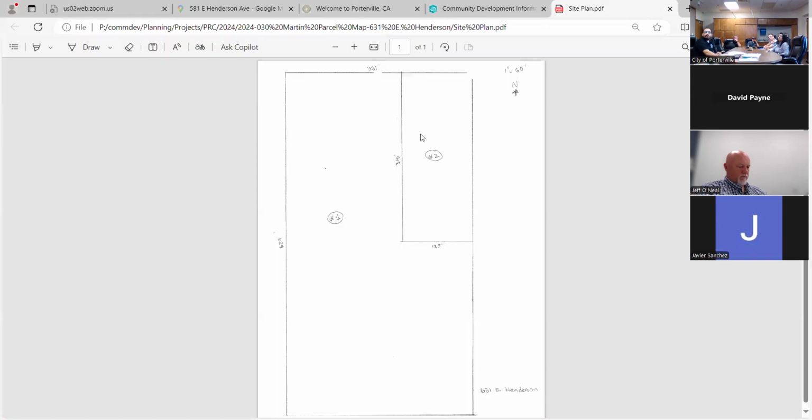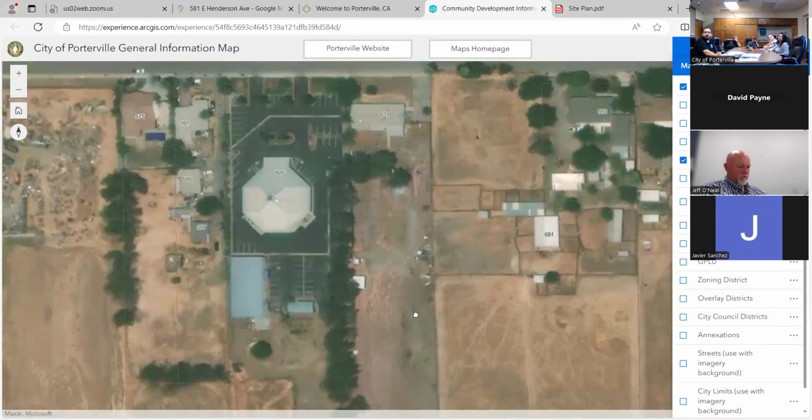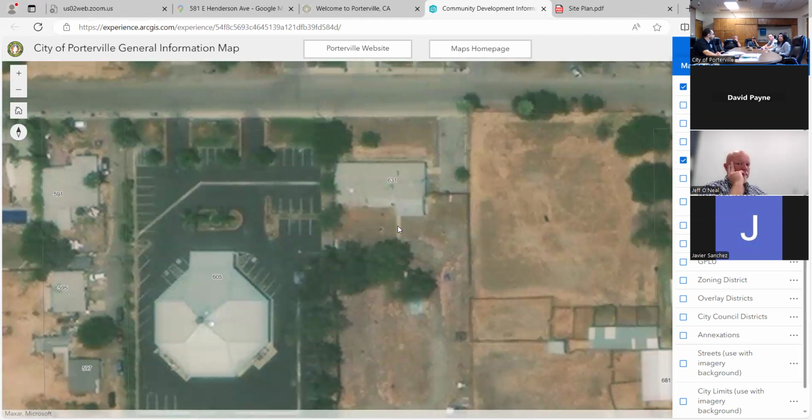Can you zoom in on the aerial a little bit? So if the new proposed home was right behind, in front of that, in between the trees and that, can't tell if that's the previous structure. That's the structure right there. Yeah. So if it was just right behind that, in between that and the trees, and it butted up against the garage, that's serviceable from the street, right?